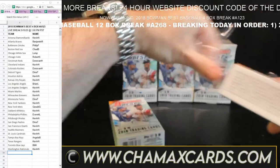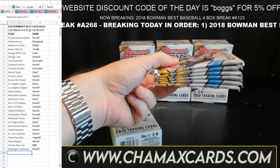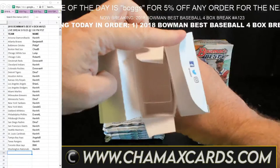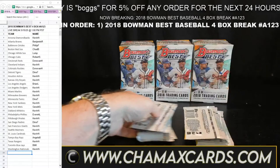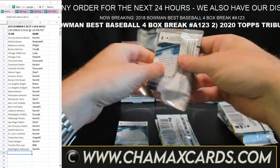And let's pitter patter. Let's get at her. Bowman's Best, eh? There we go. So that's an empty box. So again, in order, you'll know the breaks we're doing there. So this is break number one. This is an empty box. What we're going to do here with these guys, we're going to open these bad boys up as one little unit and see what is inside. Let's get ripping.